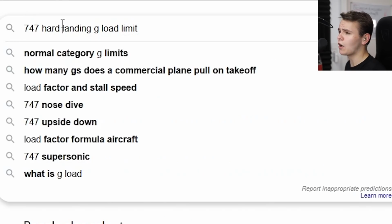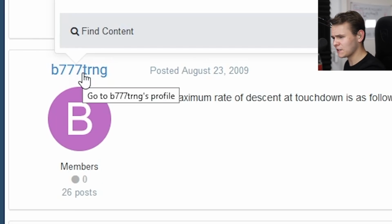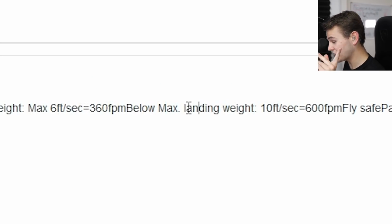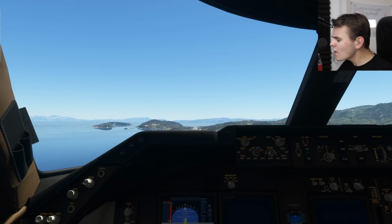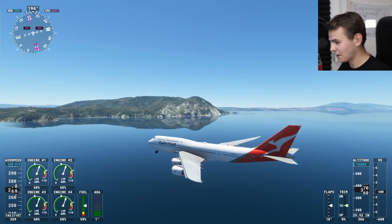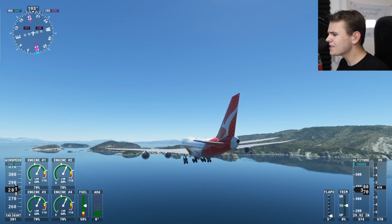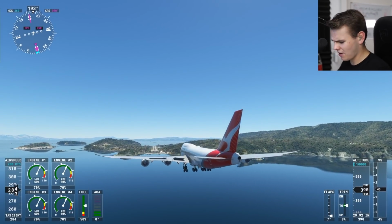The 747 hard landing. According to this guy right here on some random forum posted in 2009, the maximum touchdown of the 747 for a safe landing is 600 feet per minute. Let's go ahead and now stress test that, everybody. I mean, you know, this is a heavy plane. It's got a lot of landing gears, but honestly, I wouldn't want to land hard with this plane.